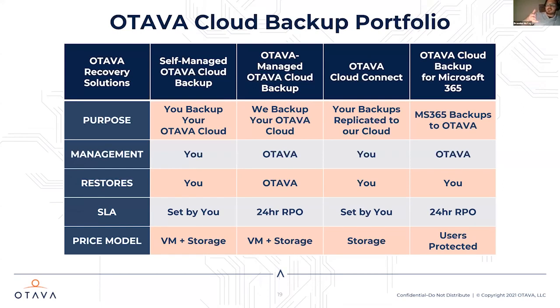Where this insider protection says, wait a minute, I've got this lock on these backups. So we'll go ahead and delete them from the customer's folder like they asked, but we're going to save it in this admin recycle bin. And then you can call Otava up and they'll restore it for you.